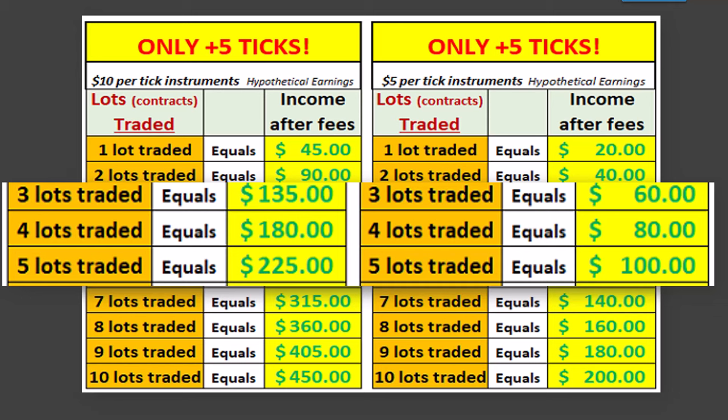Now, how many days in a row can you do that? And if you can do that, you've just proven to yourself, I can be a winning trader. Now you have a foundation to build on.